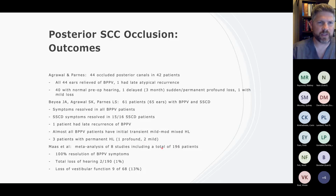And the meta-analysis looking at, including 8 studies, a total of 196 patients, and all of them had resolution of their BPPV symptoms. The total loss of hearing was about 1%, and loss of vestibular function was a bit higher, at 9 out of the 68 recorded had some loss of vestibular function.